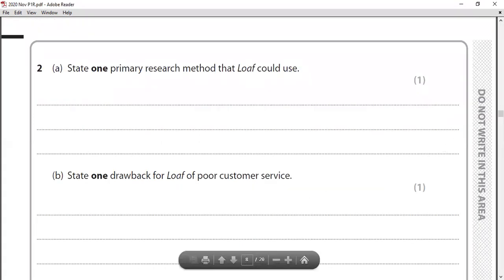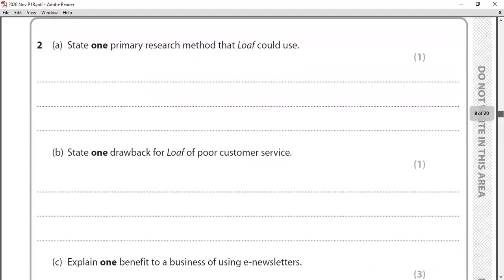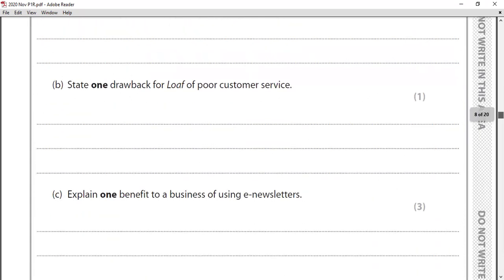Okay, another state question. State 1 drawback for Loaf of poor customer service. Who are the customers in this case? The students. The students are the customers, the consumers. They are the ones following bakery courses, pastry courses, different courses. Also sometimes they offer their food to local charities. Normally people eat the bakery products they are selling to their customers.